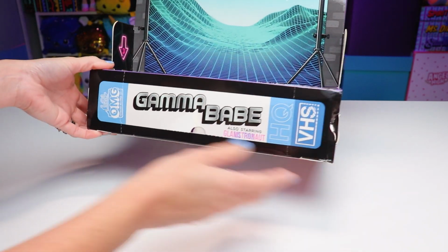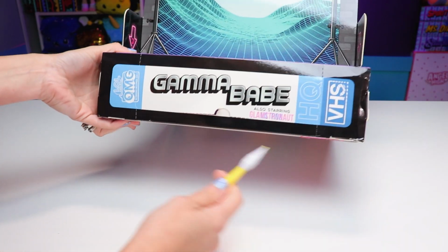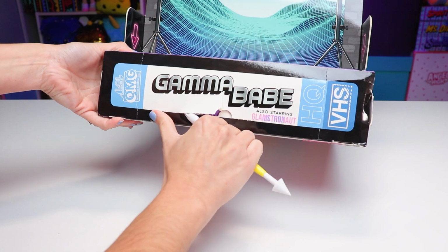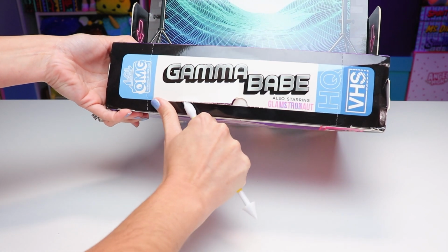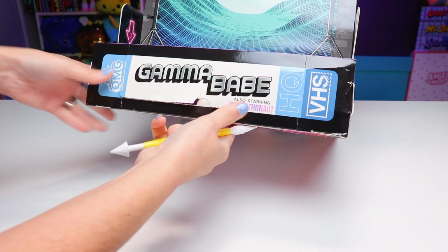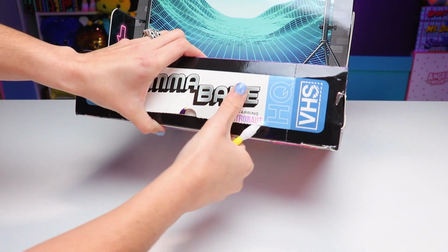Wow, this box is chaotic. This is not going well at all. I need to enlist the services of a fondant tool because that's what I had nearby. Oh man, why do I even paint my nails anymore? I really don't know. It never works out well for me. All right, we're doing it. It's all right. It's okay. There we go.